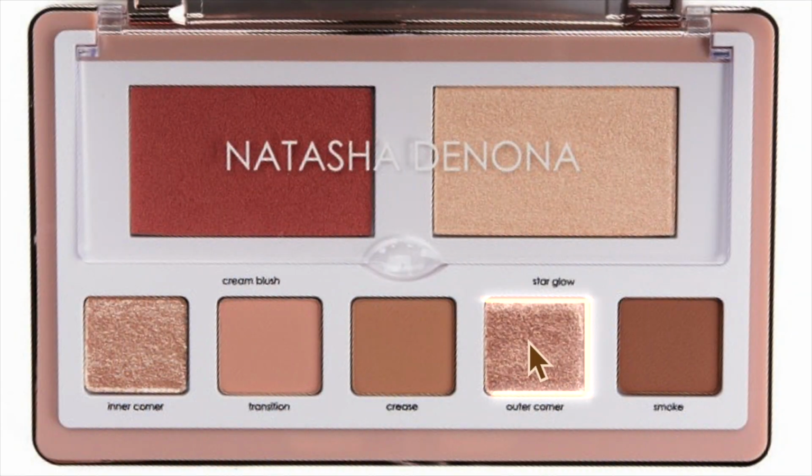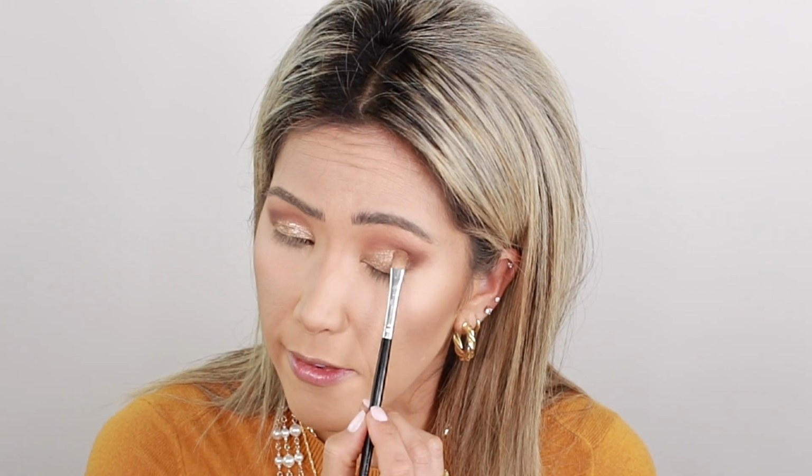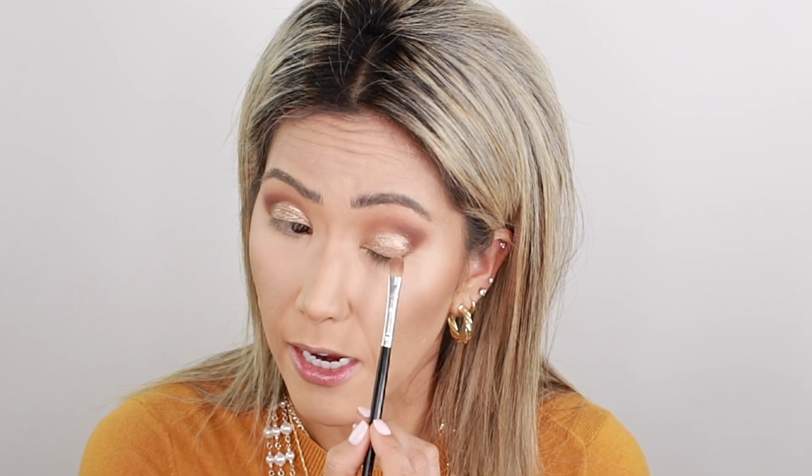Now I am gonna wet my brush and just dip back into there. Oh my gosh, you guys, that shade is insane. Even with the wet brush, I'm seeing some fallout though. It almost has a little bit of a pink undertone to it.